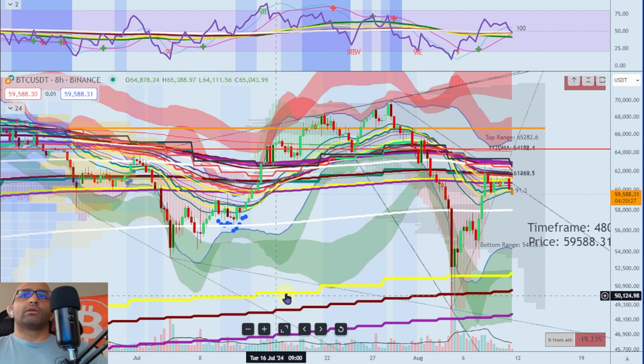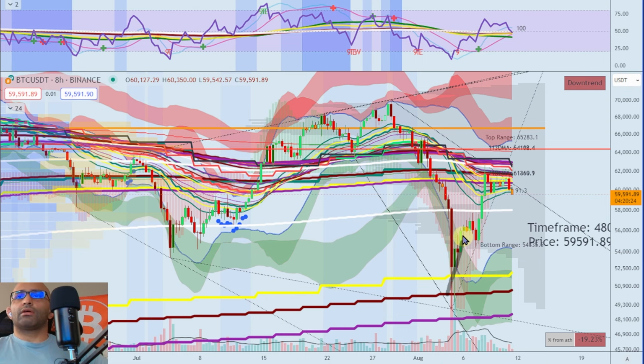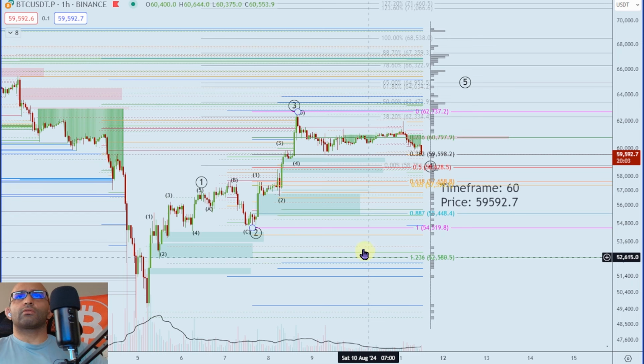Like I said, I think it's possible that this could be a 1, 2, 3, 4, and then we have one more push up like this, and then we get more of a retrace before we go up. I think that's a possibility. The alternative is that we just do something like this and then we go up. Both of those scenarios are, I think, bullish scenarios. So that's what I think right now.